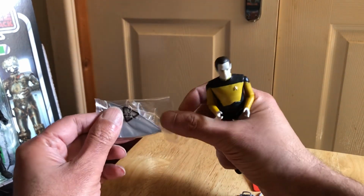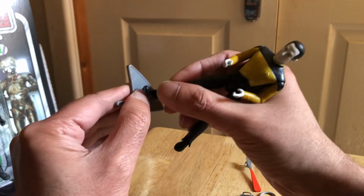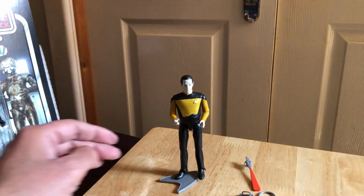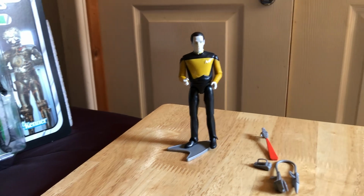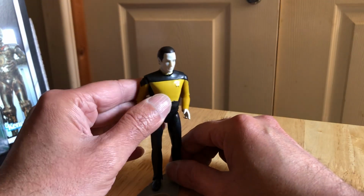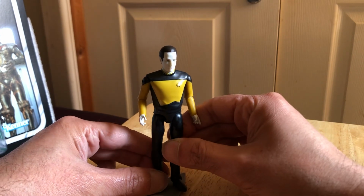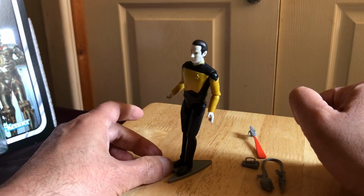Let's try the stand. The pegs in the foot, just like the old figures used to. Yep, the stand's quite a useful piece to this figure. I mean, in terms of visual accuracy, the figure looks pretty cool. Maybe you want to pose it so both feet are on the stand.